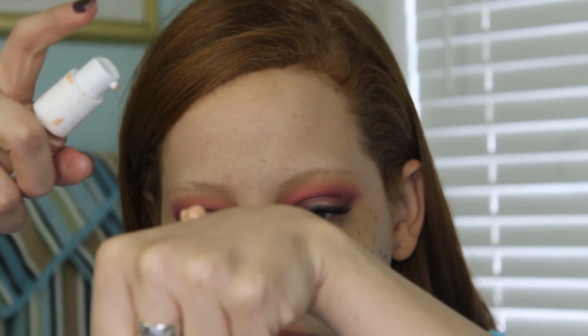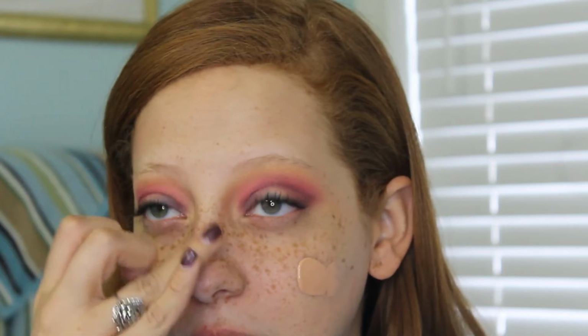This is also part of my project pan. I honestly only use maybe about one pump. It's about medium coverage. I've never tried to build it up to full coverage, so I can't really attest to if it goes full coverage or not, but this is definitely one of my absolute favorites. I love this foundation.